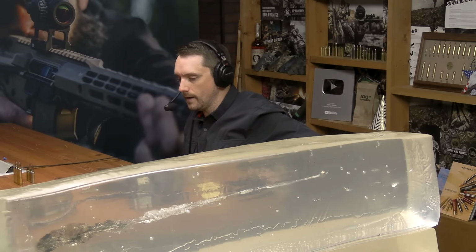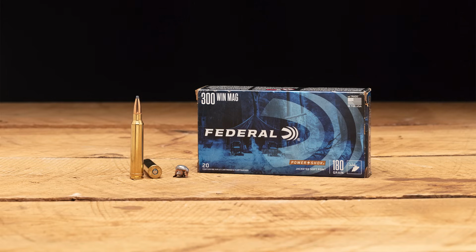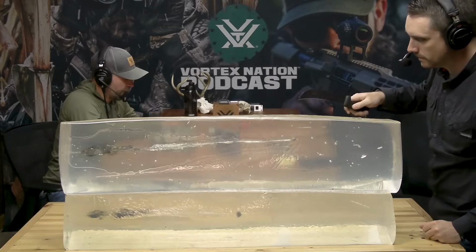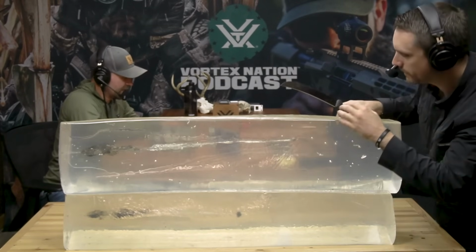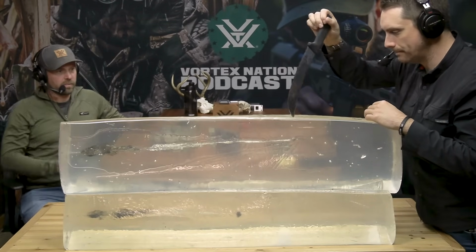So, yeah, let's cut some bullets out. Okay. So we have up first, I believe these are going to be both the Federal Power Shocks. Out of the 300, we have 180 grainers. Box posted 2960. 100-yard impact velocity of 2746. Once you get eyes on this mark, I think I'm going to take it through the top.